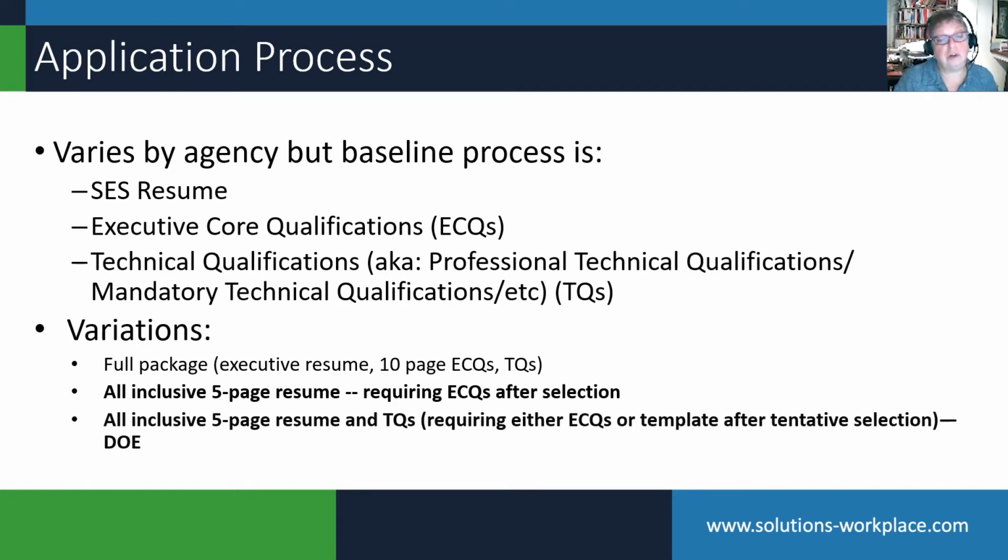So generally, there's 120 days from soup to nuts. Depending on how long it takes an agency to make a decision is how long you have to submit ECQs. This could be as short as 2 weeks if the agency dawdles, or in a perfect world, it's longer. I would argue that if you've got nothing, 2 weeks is aggressive. And then other agencies do 5 pages plus a separate technical write-up, TQ write-up. So there's lots of variations, and it is critical that you read the announcement carefully.